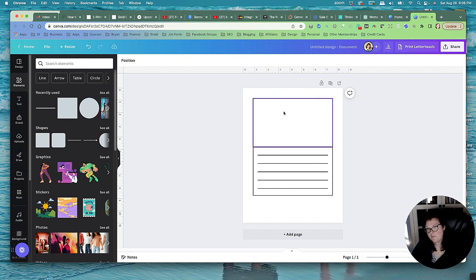So that way we can put the affirmation on this card and they can fold it and then have notes on the back. Or if they choose, they can just cut out the affirmation if they don't want notes. That's fine. They can just do whatever they want.